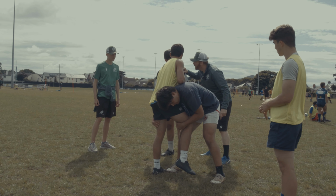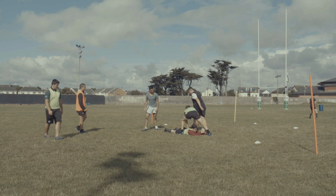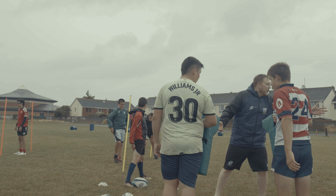The whole week culminates in a game on Friday, so everything we do in the week builds up to that. We've had one great game. We're looking forward to the game on Friday, hopefully in better weather, but we'll have to wait and see.